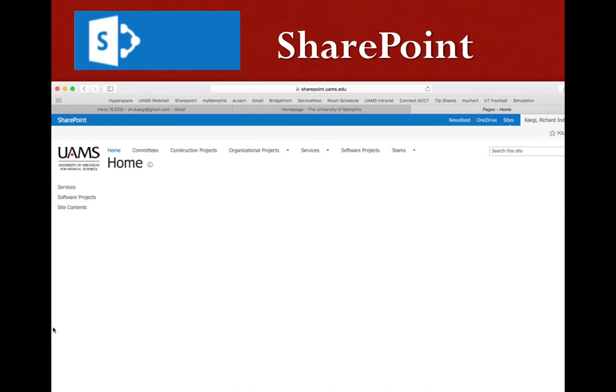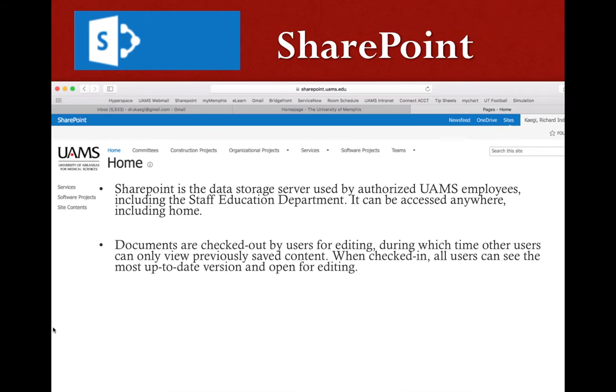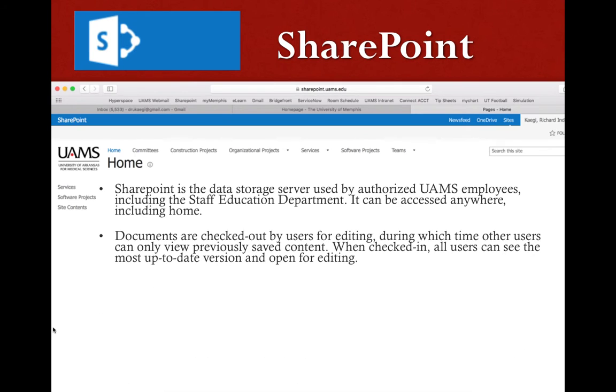My operations improvement project focuses on SharePoint, which is our data storage server. Any authorized UAMS employees can access SharePoint, any documents that you're authorized to look at, anywhere at home or at work. Documents are checked out by users. During that time, other users can only view previously saved content, so only one person can edit documents at a time, and then it can be checked in, at which time anyone can see the updated version.